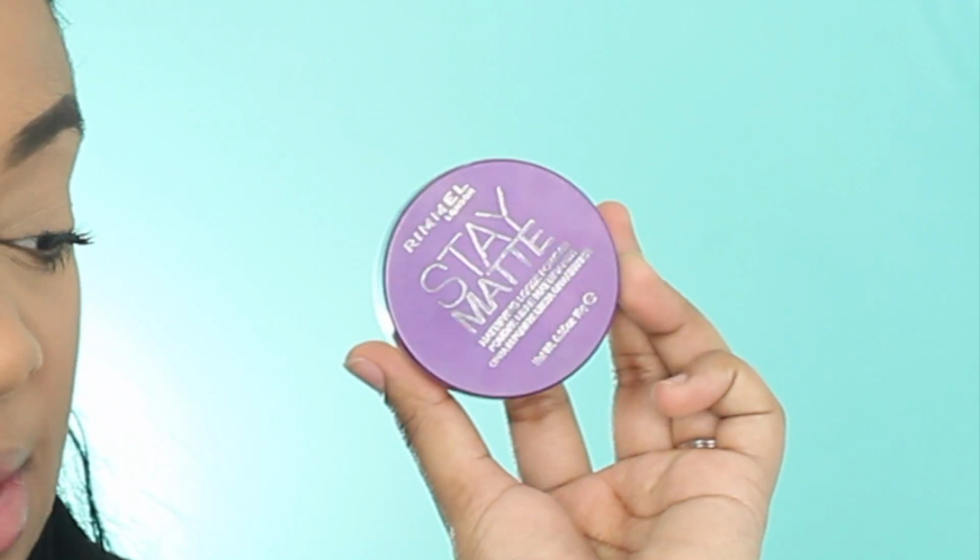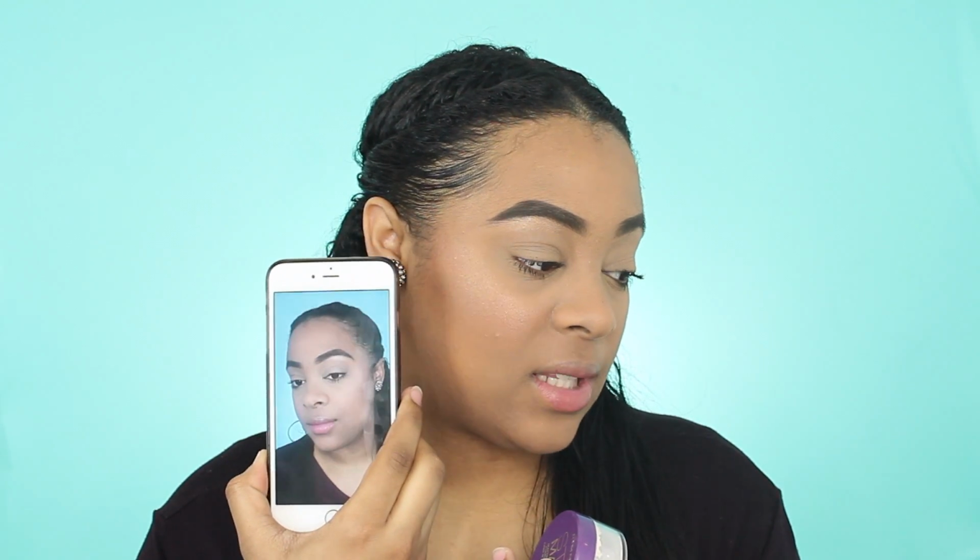This is the Rimmel London Stay Matte Mattifying Loose Powder, and it looks like this one right here. And guys, this powder, I don't know if it has flashback yet because I haven't tested it for that, to be honest. So I probably should test it for flash because I haven't. And no flashback. No flashback that I see. Alright, so it doesn't have flashback.